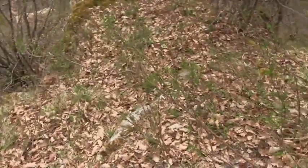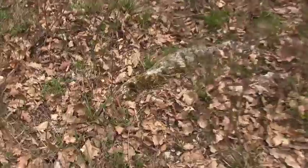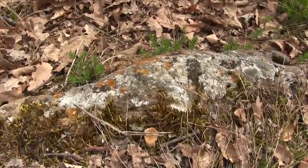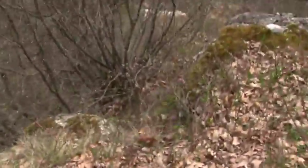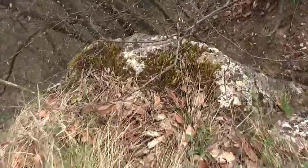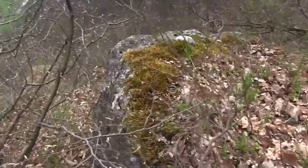Now look at this. Concrete. Beautiful concrete, because it's got lichen on it. It's gorgeous. Some more concrete. Boom. Some more concrete.